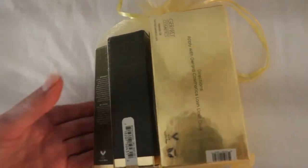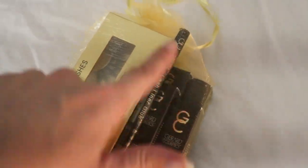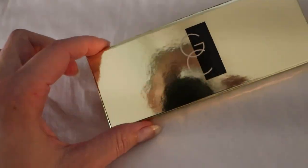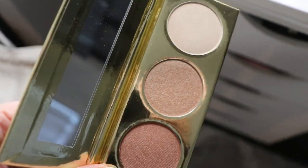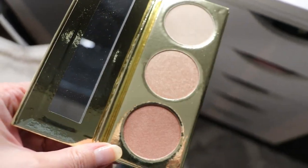So this piece over here is individual. I'll show that in a second, but look how cute this was all packaged up in the little gold pouch, and it just looks adorable. So the first thing we have here is the Starlit palette, and this is what they look like. I love their highlighters. They are so pretty.